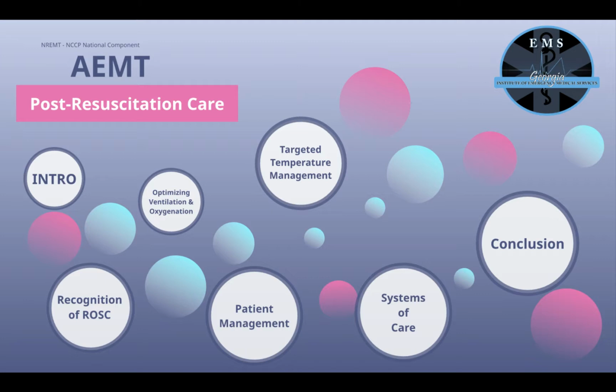Post-resuscitation care presented here at Georgia Institute of EMS will meet the National Registry's requirement for the NCCP national component for your recertification through them. It can also be used in the state of Georgia as continuing education towards your refresher or 40 hours needed to recertify in the state of Georgia as well. And if you're from another state, it could be used there as well. You would just need to contact your state office of EMS. So with that in mind, let's go ahead and get started.